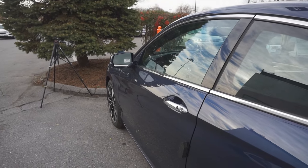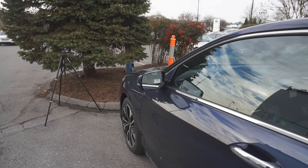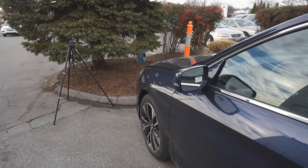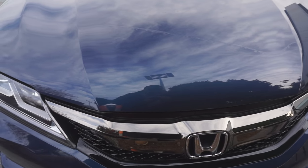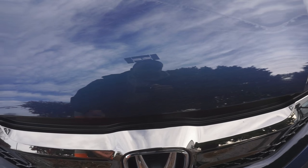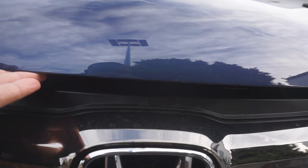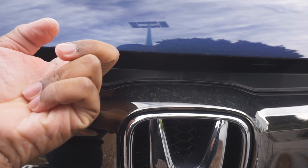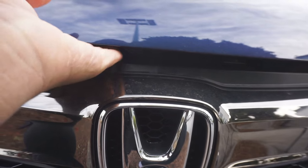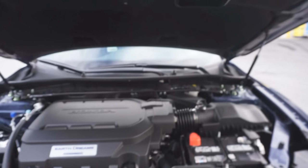So when you close the door and the key fob is on you, the car will beep at you, just warning you that the key fob is on you and it doesn't detect it. The car is actually pretty quiet when it's idling from the front of the car. So the hood latch is just to the left on the top of the Honda logo. Just pull it to the right and pull it up.